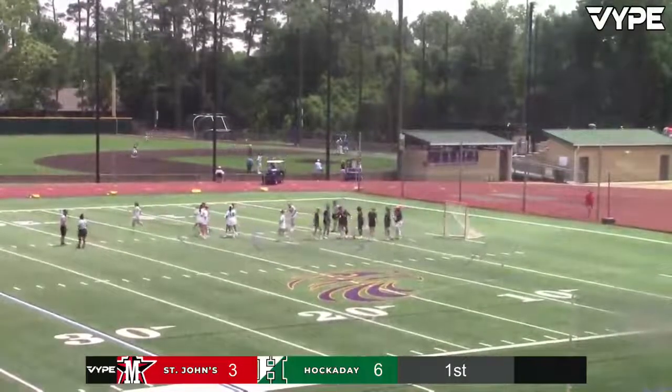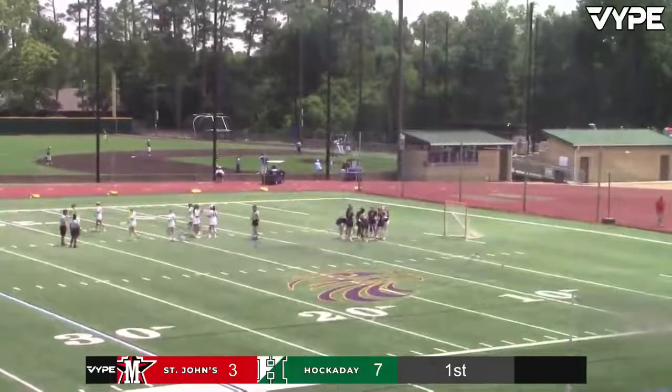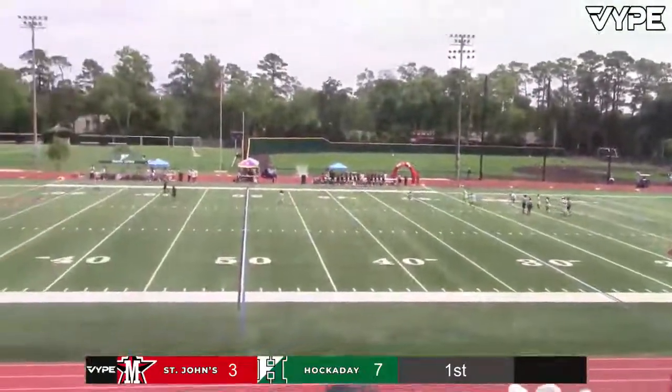I think the St. John's goalie's made some impressive saves. I don't think there was too much she could have done there. That brings us to 7-3, Hockaday Daisies, 5:47 to go in the first.